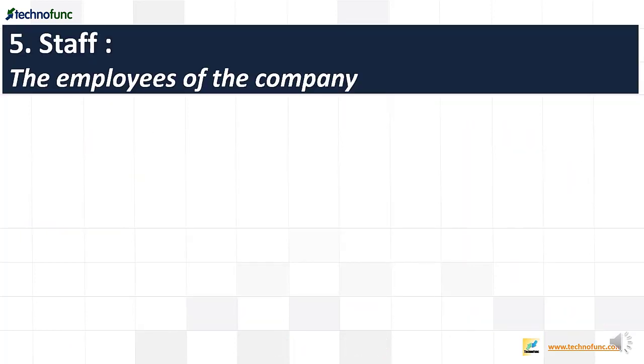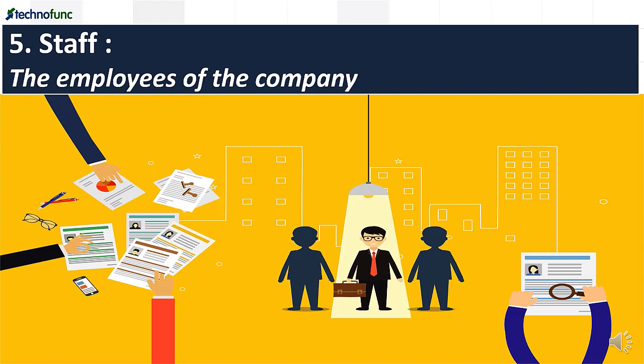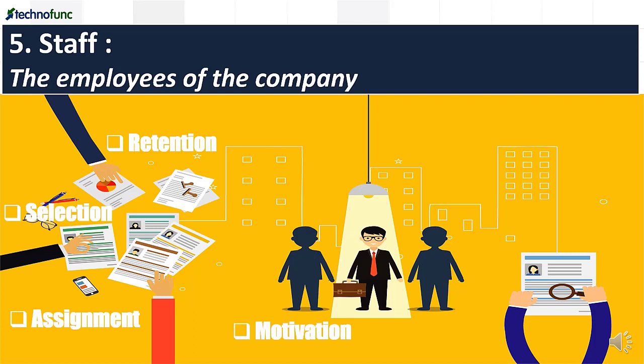The fifth element is staff, representing the employees of the company. This element is concerned with how the company develops managers and employees, both the current ones and the future ones. Their selection, training, reward and recognition, retention, motivation, and assignment to work, etc.